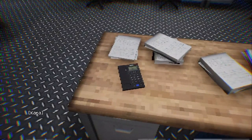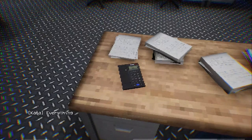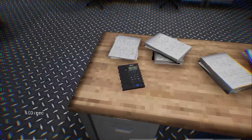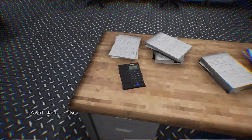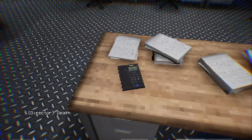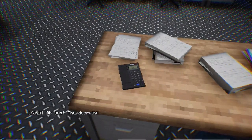Yes? Sir, we're ready for phase 3. Issues. Everything seems clear. Natasha has gone into the Ark to check on the devices. Temperature. It's sitting at 10 Celsius right now. Wait, the system just activated. Death. Oh God, the doorway!